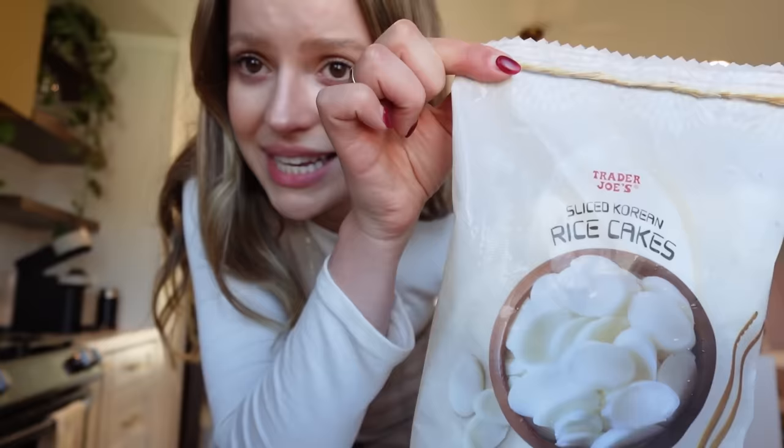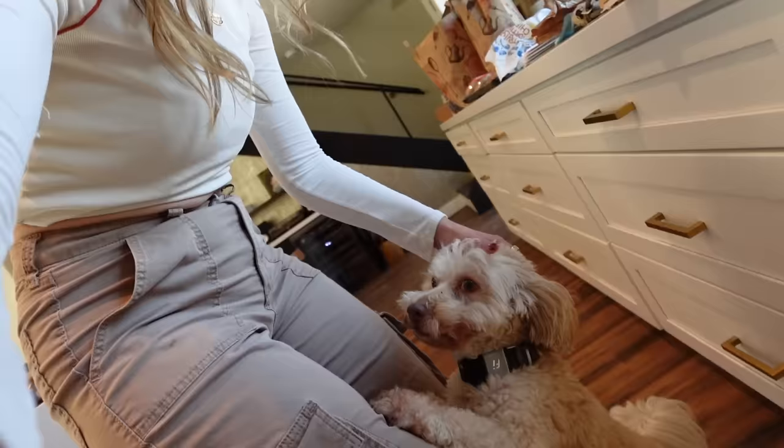Construction's officially happening. It's not that bad right now. It's not great. I made a couple impulse buys at Trader Joe's that I've never seen before. First off, rice cakes from the frozen section. I'm so excited. He says, you want rice cakes, huh?